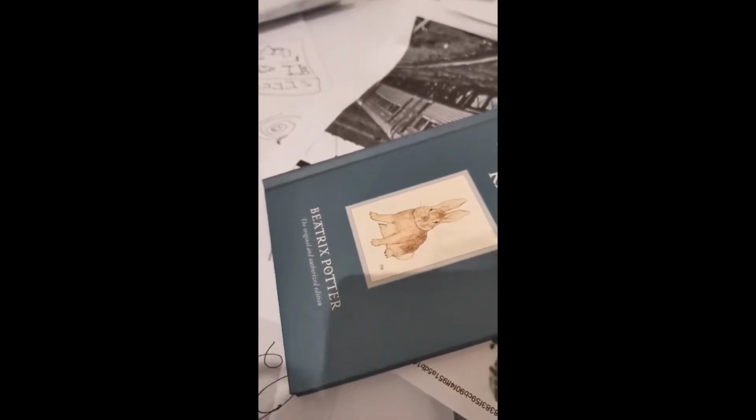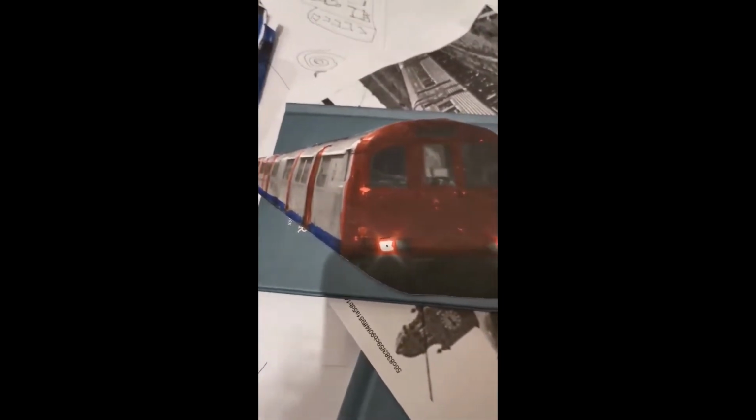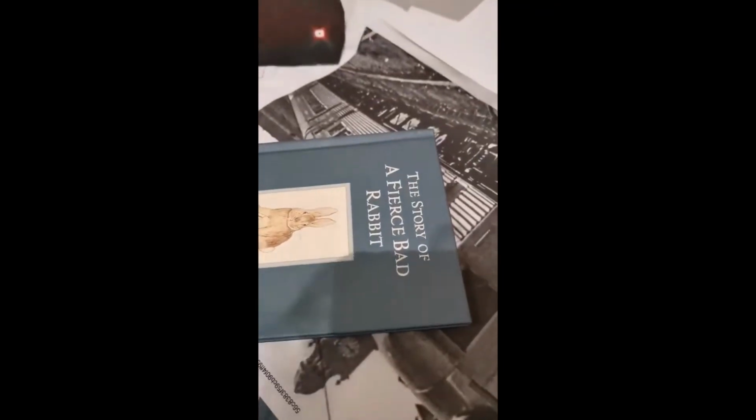Here we just have London Underground trains. First, we have the 1960 stock. This one runs on London Underground, but it's a different train. It runs on the Central and Northern lines. And Piccadilly, actually, Central and Piccadilly. They both connect up at Holborn. I don't know why.